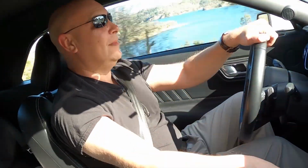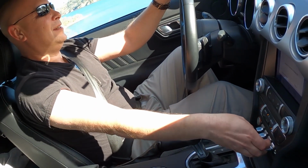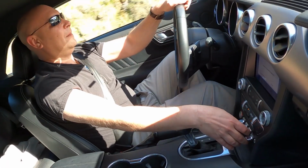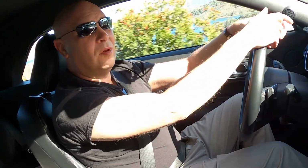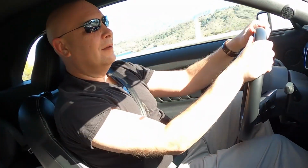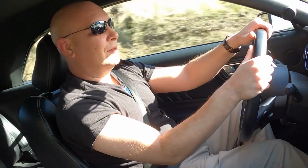And you know what? Take note of this. You may never see this again. I am putting this in normal mode. That little switch does that. So now she's in normal mode. Oh, okay. Let's see how she feels. Well, she handles like a Lincoln Town Car. What in the world?